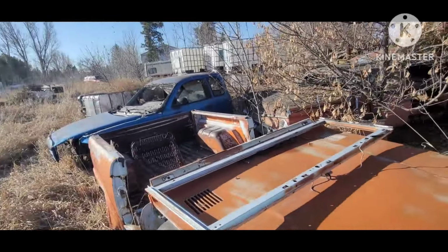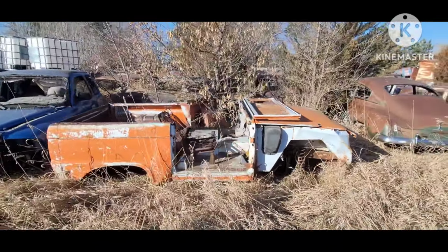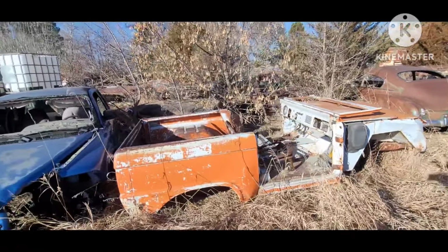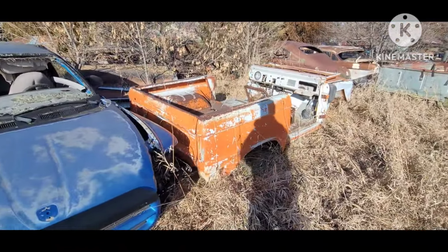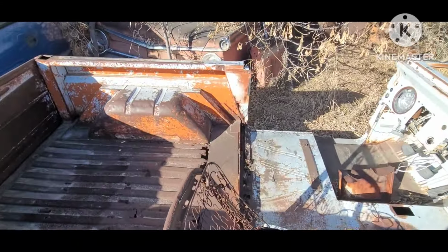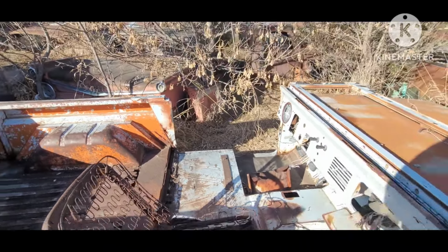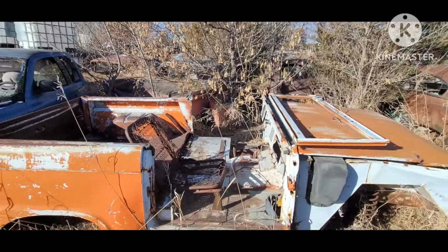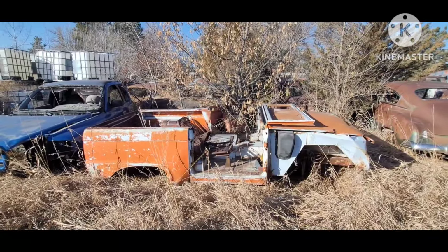Early Bronco. Wow, that thing is pretty toasted. What would you do with it? All you need is a VIN and some solid metal left to weld to, and you can restore anything.